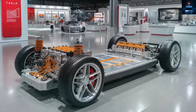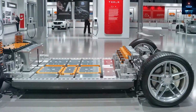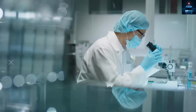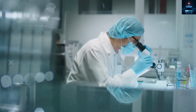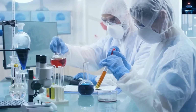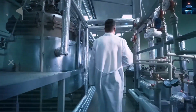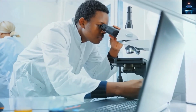So why is the aluminum-ion battery the key to the Model 2's success? Because the electric vehicle market is still facing three huge challenges: cost, charging speed, and battery range. The Model 2 is Tesla's answer to all three, but it cannot work with old battery technology. It needs something revolutionary. Let's begin with price.